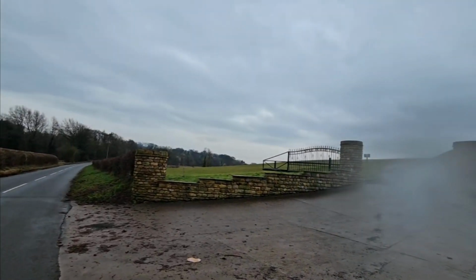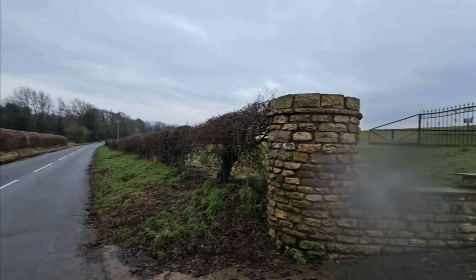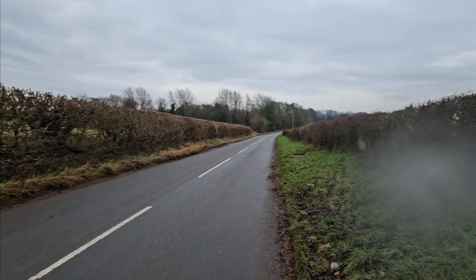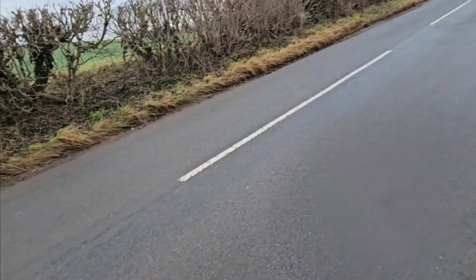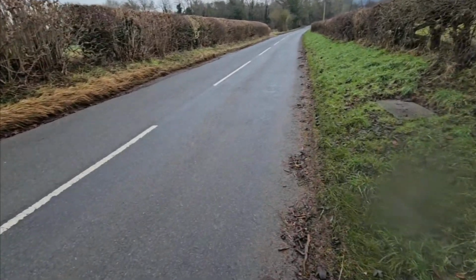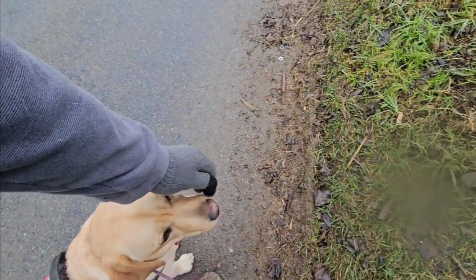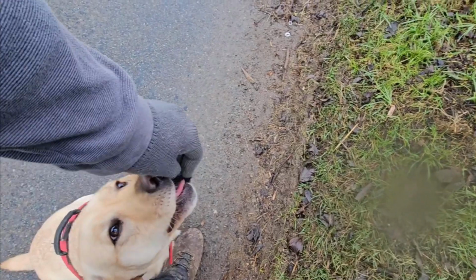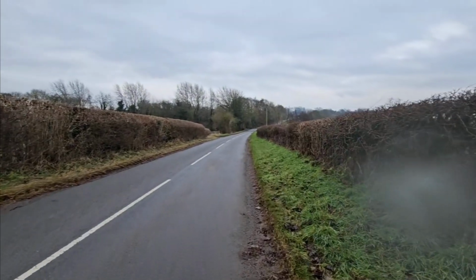So we're down in the big farm there. What's that? Syke House Farm. We're down in the valley now. I'm not sure. There's a real network of becks around here. And the trouble with roads like this is people drive quite fast, don't they? Come here. Sit. Good girl. But so far everybody's been really considerate.